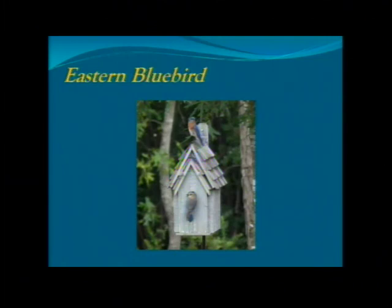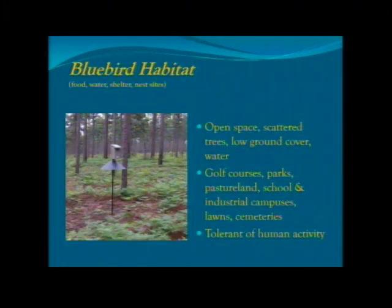Okay, back to our buddies. Now, here's bluebird habitat. It's pretty easy. They need food, water, shelter, and a nest site. Now, if you look at the right-hand column, look at that first sentence: open space, scattered trees, low ground cover, and water. What does that sound like? That's the River Landing campus. We've got open space, scattered trees, and low ground cover, because they mainly eat insects. And we've got the red ponds, okay?